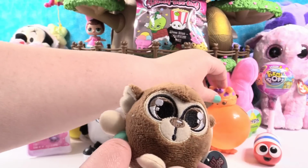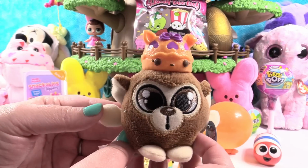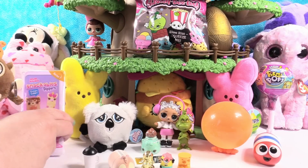He wants to wear a hat. He says, Does he? Yes, I'm a monkey with a num num hat. Super cute. Very cute. There you go.